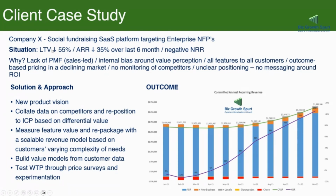So why was this the case? Essentially, they lost touch with customer needs. And therefore, there's a lack of product market fit. They leaned too far towards being a sales-led organization, and they lost focus on product innovation. There was an internal bias around value perception, and they didn't have a scalable revenue model. What I mean by that is they were offering all features to all customers, so there's no product versioning, and so they had this outcome-based pricing model that was priced as a percentage of the outcome in a declining market, and so their revenue was going backwards.